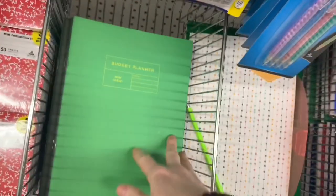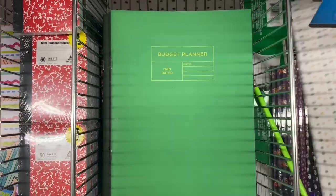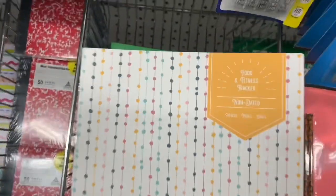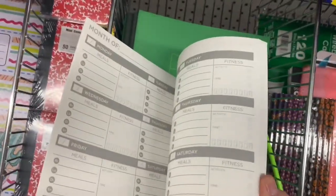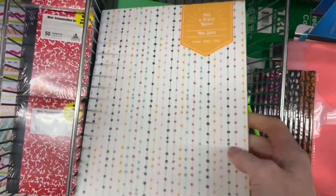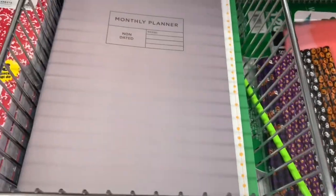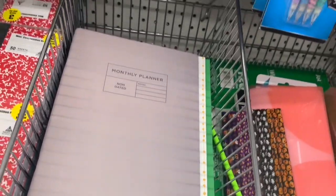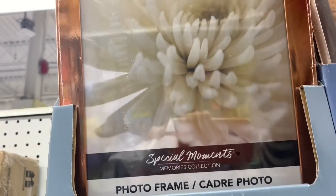They also had a fitness version, like a fitness planner. This was another budget planner, just green. So here was the fitness and menu tracker. I just can't believe these. So just take a look inside of this one. And then they actually did have undated planners, just plain old agenda planners in this style. I've never seen Dollar Tree carry these before. There's the monthly planner right there. The quality on these was just outstanding. So be on the lookout for those.